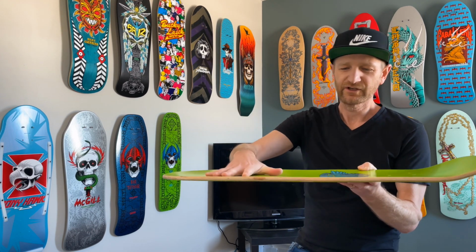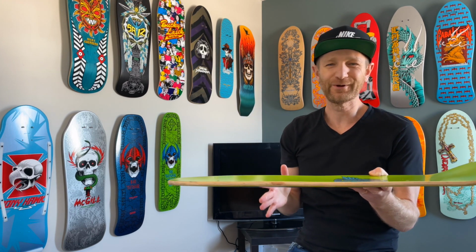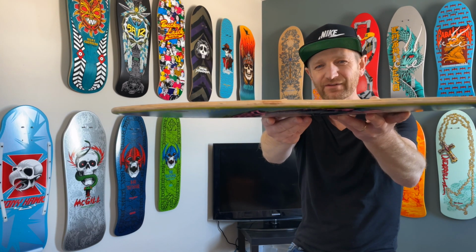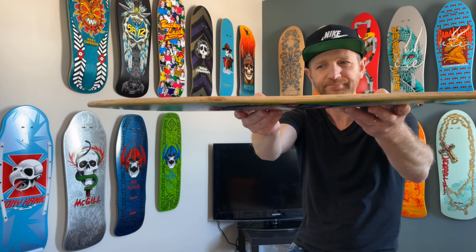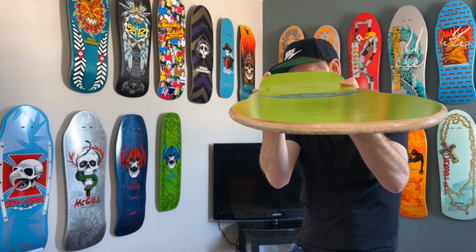You put your feet on there, it's not cramping, it's just doing what it's supposed to do. So I actually love these concaves, or lack of concave. Yeah, so not a lot. There's the down the nose. Again, this is the SP2 concave.